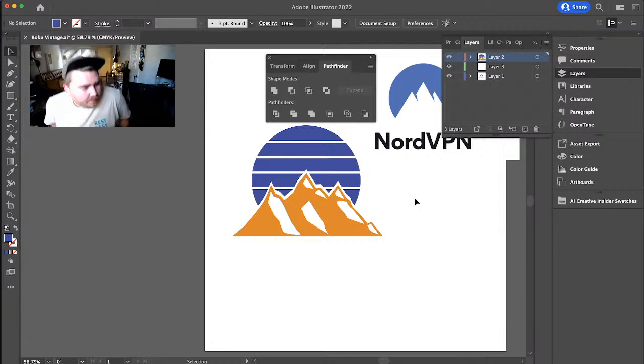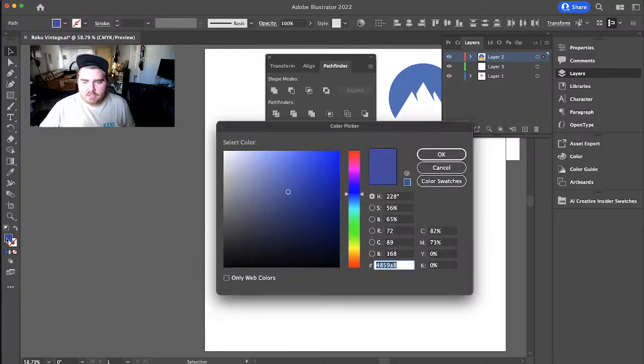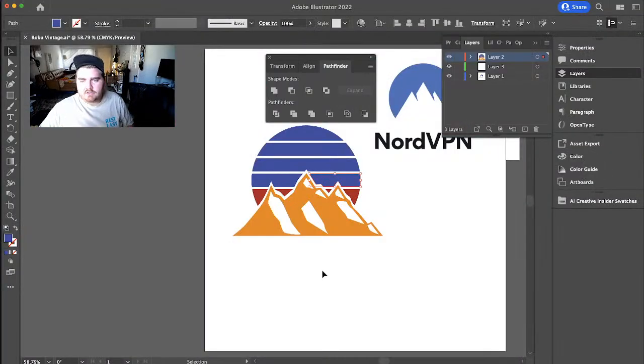Okay, now I'm going to ungroup, and I'm going to grab all the bottoms like that. And we're going to make the bottom part be like that. So it's a little more like, okay, according to this, I want it to be kind of like this. So then we need an orange, a yellowish, and then our blue. And let's hope that that looks like gradient enough for it.